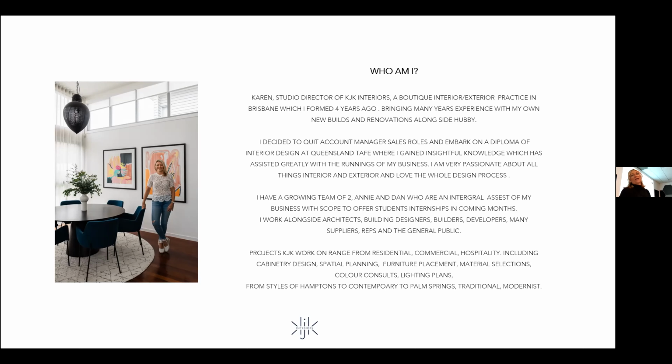The projects KJK work on range from residential, commercial, hospitality, including cabinetry design, spatial planning, furniture placement, material selections, colour consults, lighting plans, and styles from Hamptons through to contemporary to Palm Springs to traditional and modernist styles.